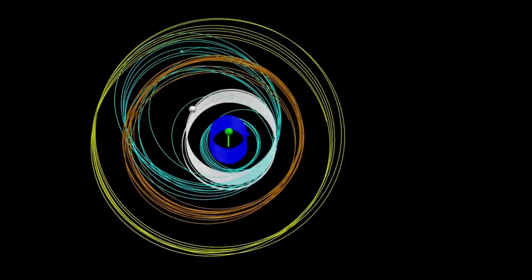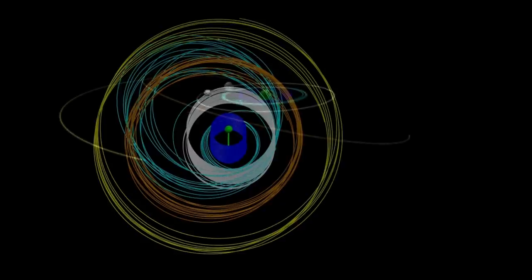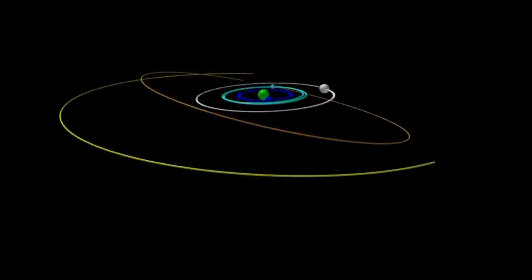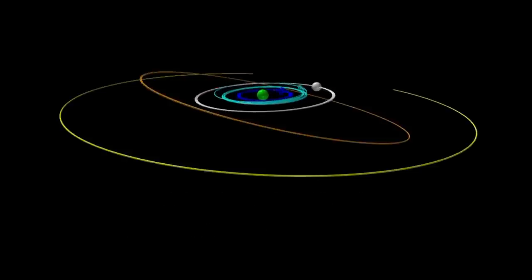But that is not really important because we are looking at the bigger changes in the orbits, as we saw earlier. So to conclude, the orbits in KSP are accurate enough with the exception of the Jool system. Of course, in the end this doesn't really matter because the Jool system is just very cool.